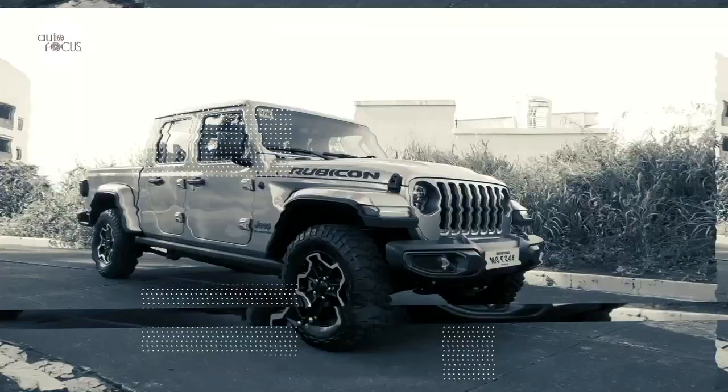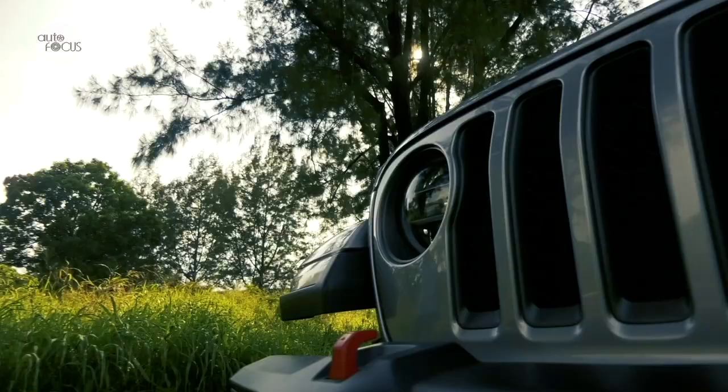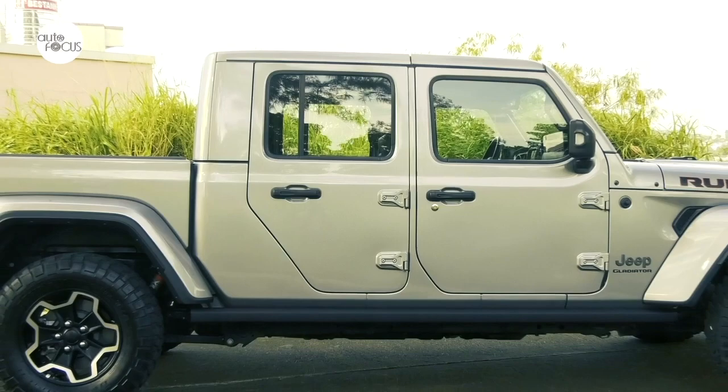Jeep has been around for decades now with a design that has achieved iconic status. One would recognize Jeeps anywhere. The design has virtually remained the same over the years: the vertical grille, the round headlamps, the protruding front bumper, the extended fender, and the flat roof. There's no mistaking that the Gladiator is a Jeep with an extended pickup cargo bed.